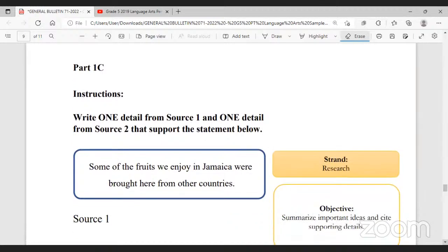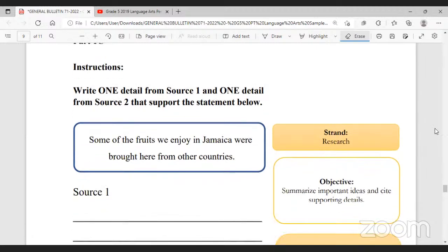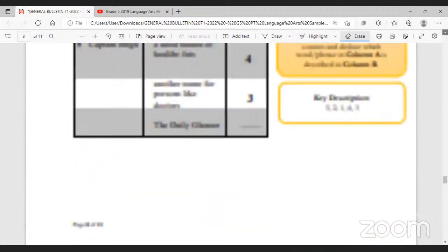The instructions read, write one detail from source one and one detail from source two that supports the statement below. The objective of this question, also from the research strand, is to summarize important ideas and cite supporting details. The statement reads, sorry, some of the fruits we enjoy in Jamaica were brought here from other countries. So let's go to source one to find a detail that supports that statement from source one.